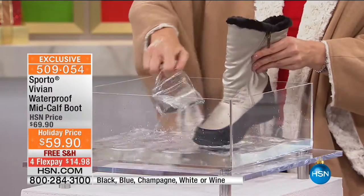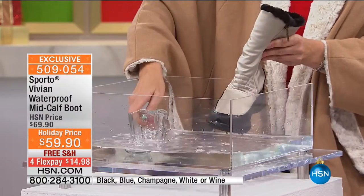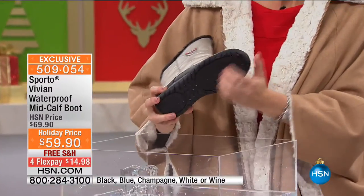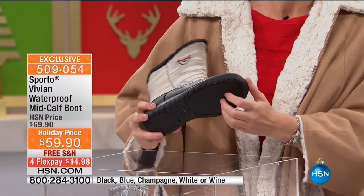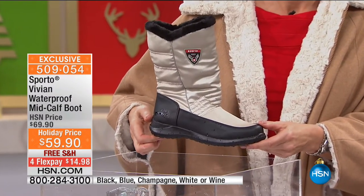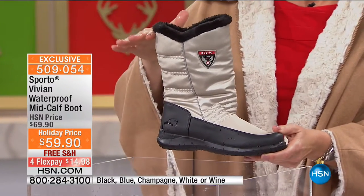Let us discuss some important details about the rubber molded unit heel. Well, basically, it's like an all-in-one, right? It means it's another way that you'll have the ability to take on hiking, whatever you need to do. It's 1 3/4 inches in height. And then the shaft is 9.5 inches. Thank you, Cindy. And then it is a 15-inch opening.